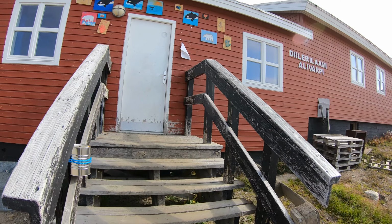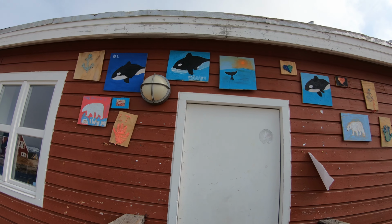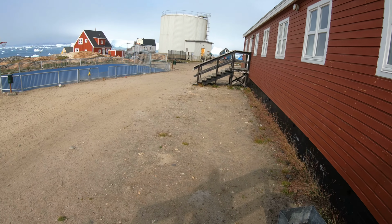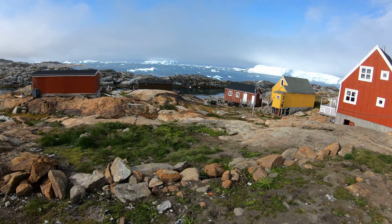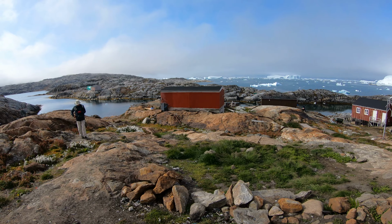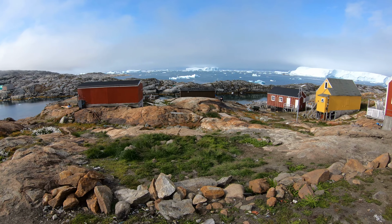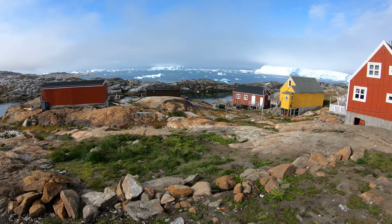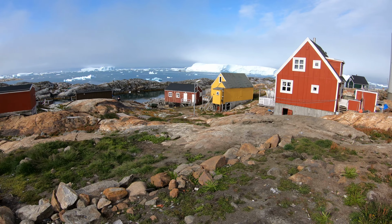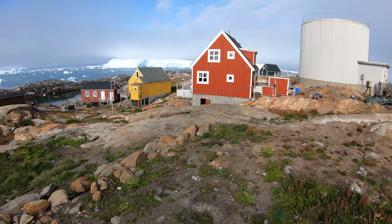Yeah, this is up at the school here. And I see all the different paintings up there. This town of Tinit, the view that they have from here, you hear the dogs in the background barking. But here it is. There's a helicopter in the distance too.